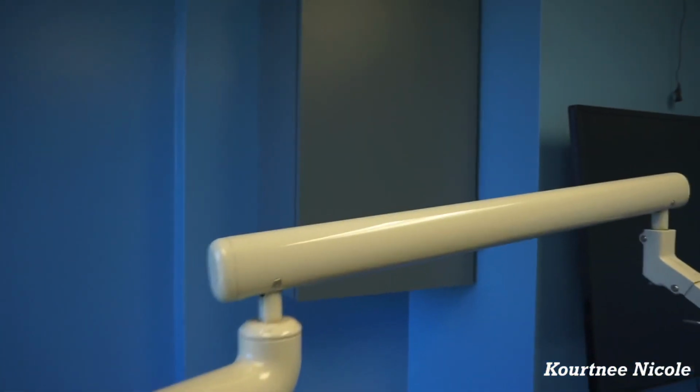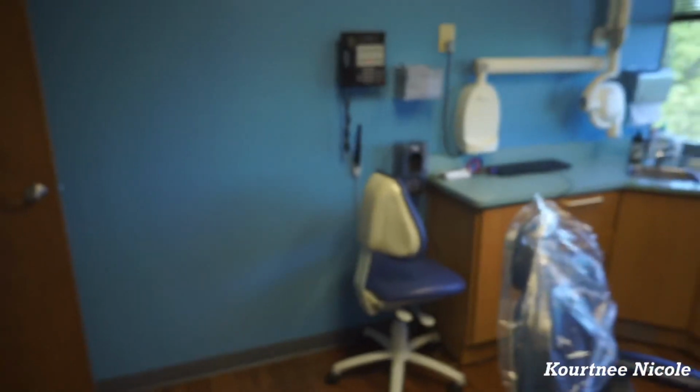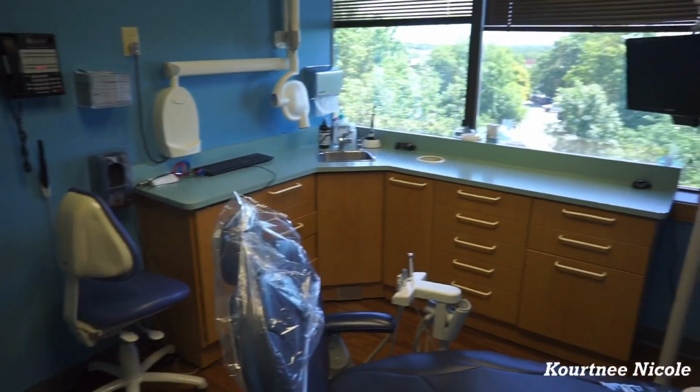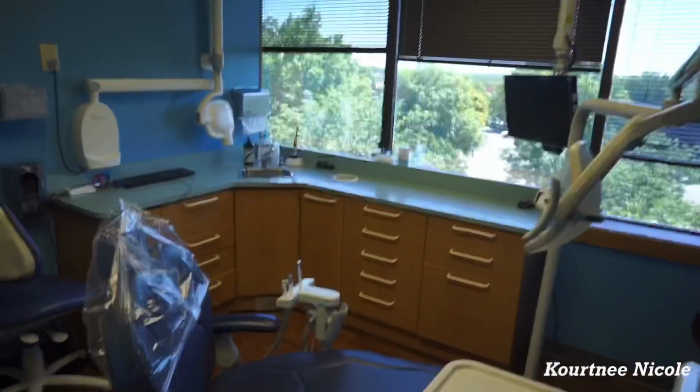Right here is my screen. I have a cabinet over there that's empty. I have so much cabinet space that I can't use it all. And then here we just have a TV. So this is the room. Let me let it focus. And then there's a chair over there for guests. So yeah, that's my room.